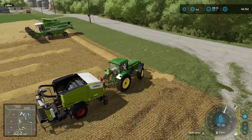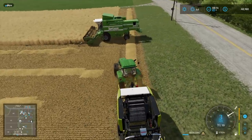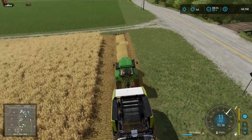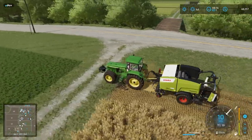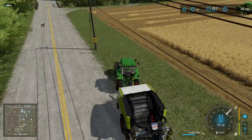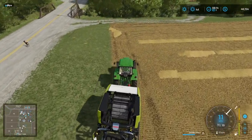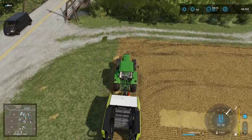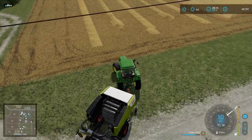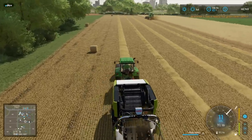That is so weird. I wonder why he's doing his little loop back like that. The deer. Okay, so we got that. So we've got four bales. Uh-oh.